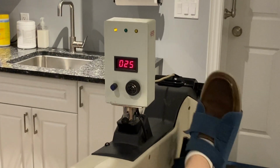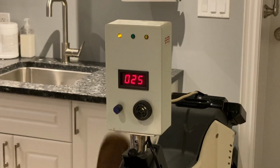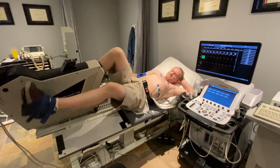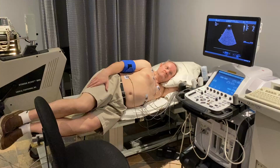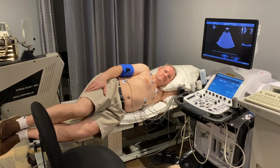Now, during exercise, ultrasound images are taken. The bed may be tilted to improve image quality while you exercise. Sometimes after you finish exercising, we'll take your feet out of the pedals and we'll roll you on your left side if your images are significantly better, so that we get the best quality images immediately after exercise.